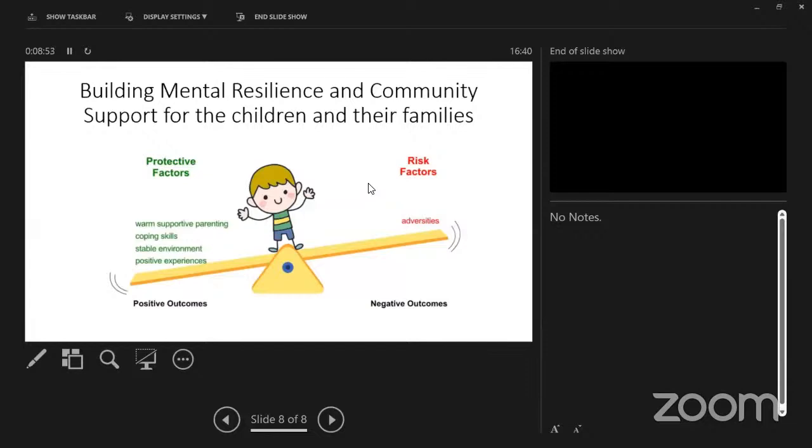Again, when I'm concluding here is with building mental resilience and the support that the child needs in the management and care of the condition. Most important protective factors are definitely the parent support, coping skills that the child is introduced to and built from the beginning of time, a stable home environment, and positive experiences that can help to combat or overcome or reduce the impact of the management of CIC or SC. Thank you so much.